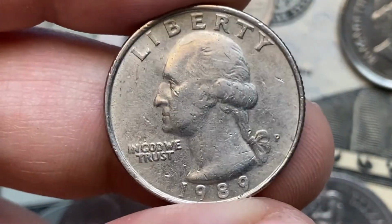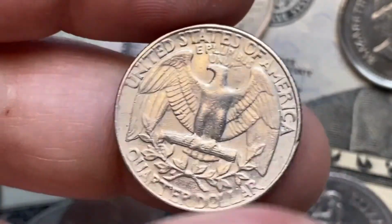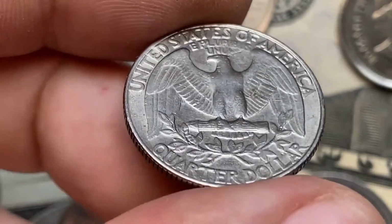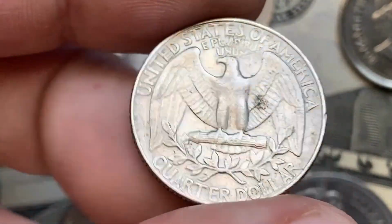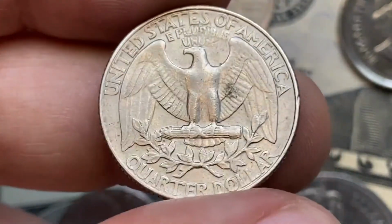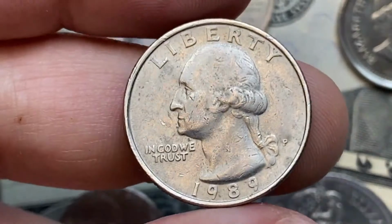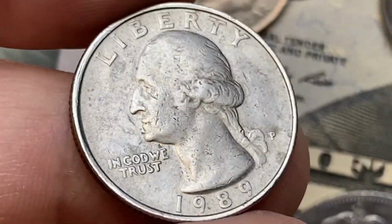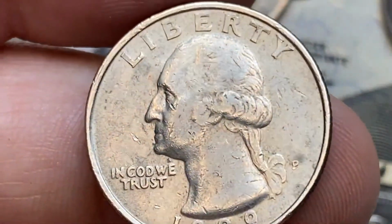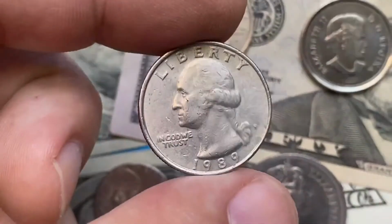If the 1989 Washington quarter is in uncirculated condition, meaning it has never been used in circulation and has retained much of its original mint luster, its value may be slightly higher, likely ranging from 50 cents to $1 or so, depending on its specific condition and any potential minting errors or varieties. But high-end gems like MS67 examples are very valuable and command premiums over $1,000.